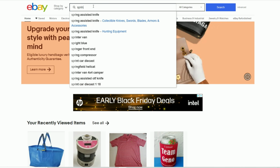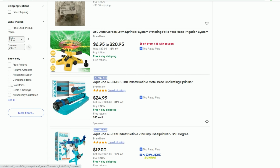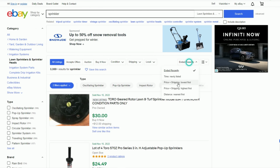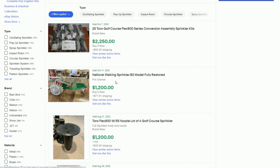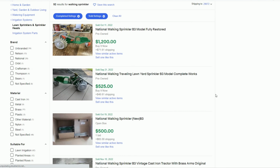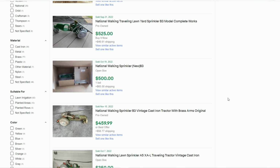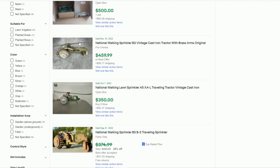So I'm just gonna go to eBay, I'm gonna type in sprinkler, and I wanna see ones that have actually sold. And then I wanna sort by highest price because I wanna see the valuable stuff. And this is a pretty interesting contraption here, a walking sprinkler. So let's go into that a little further. Okay, did you guys know about these walking sprinklers or sprinkler tractors? They're definitely worth some money and hopefully something new that you can be on the lookout for.